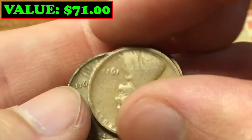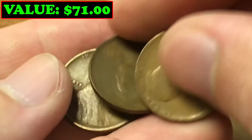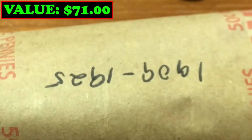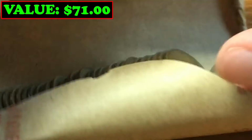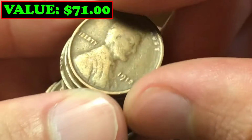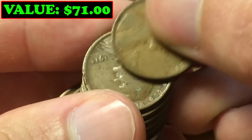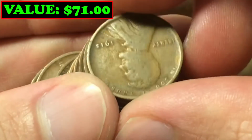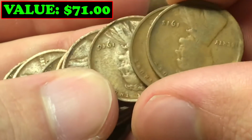So we know that there could be some good finds in this roll. We're just going to have to hope that they keep on coming. Those are 12, 13, so those ones probably not going to be at the level where I'm super pumped up about them. We're looking for some early mint marks here. 13, 14, 14, 14. I want a 14 mint mark. Doesn't look like we've got any of those either.